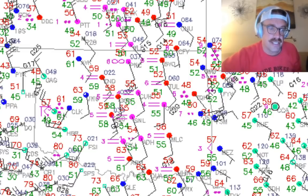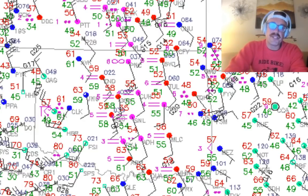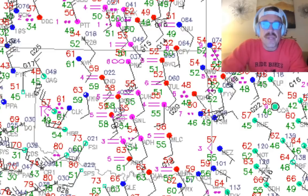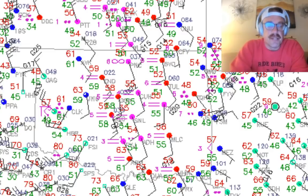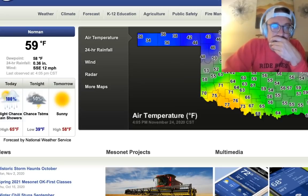But really, this storm that is just now lifting to the north of I-40 is the only one that has a chance to produce a tornado. But based on the surface map, it definitely looks like relatively limited instability available for these storms. Let's look at the mesonet. We're in Oklahoma. Definitely makes sense to use the mesonet here.